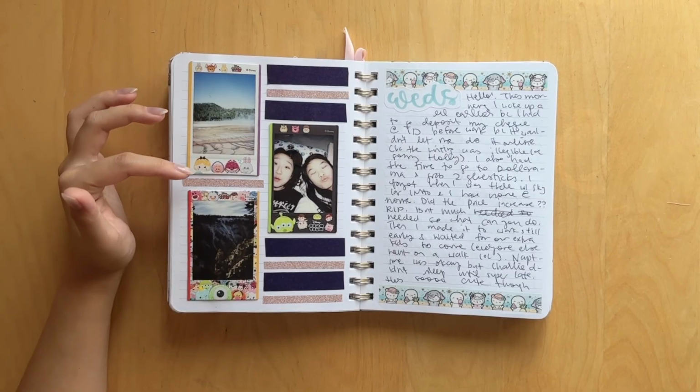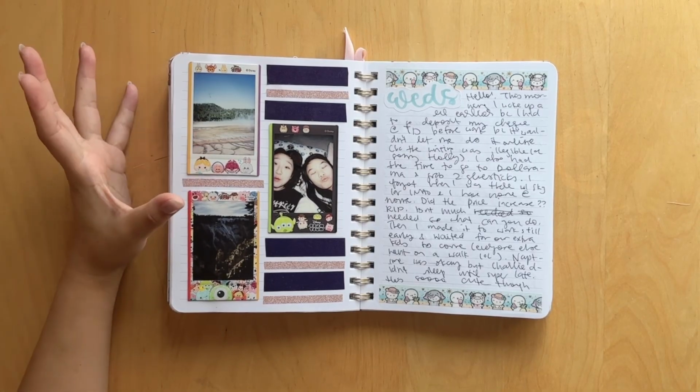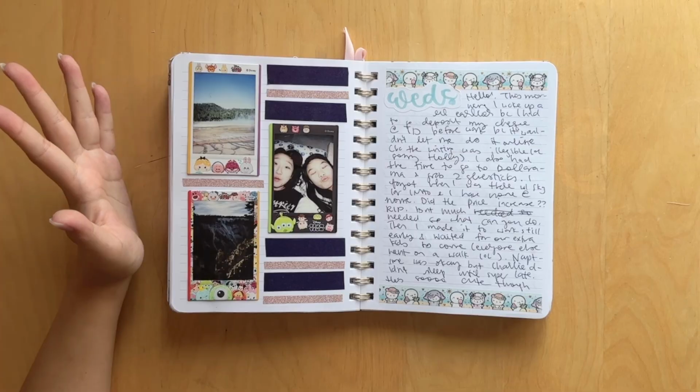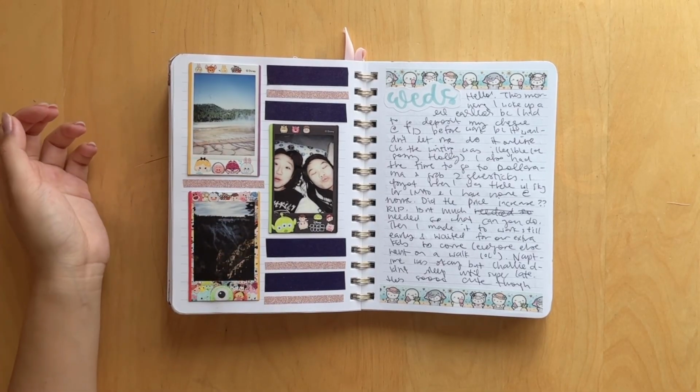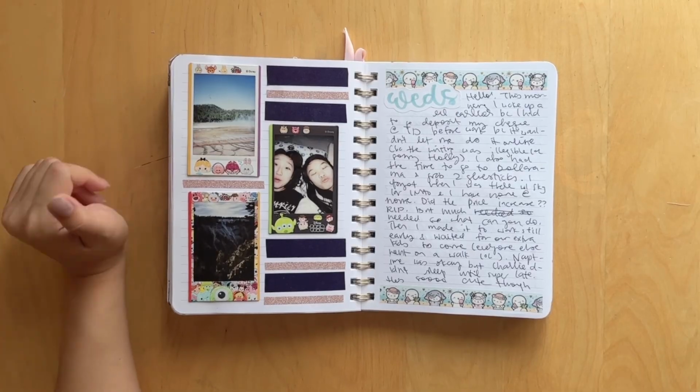Here we have a bunch of more random Polaroids. These were back when my aunt had given me this Disney Tsum Tsum pack of film, and so yeah, not my favorite, but just some random Polaroids here. Use some washi tape to decorate and add more color to the page, of course.